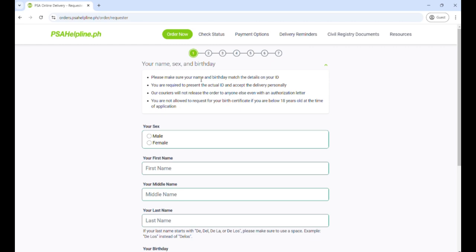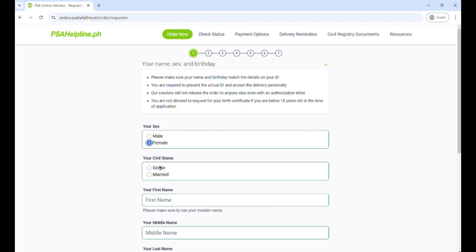But of course, at the end, once you submit this application, there's a form there that you could fill out for authorized person to accept the delivery of your birth certificate. So let's go. So just fill this one out. So female, single, and then type your first name here.